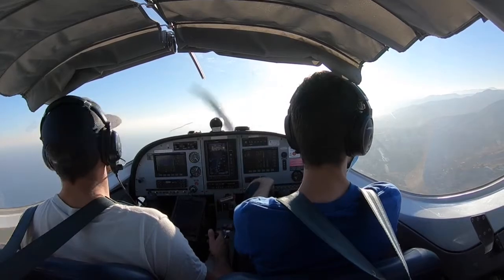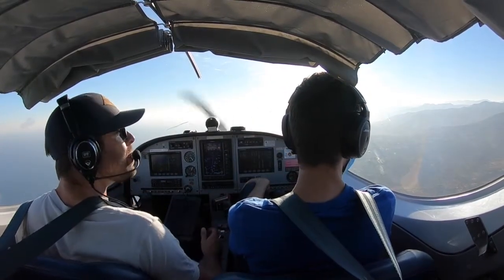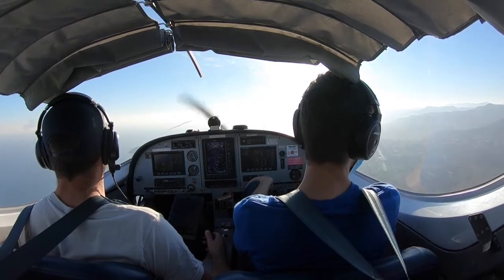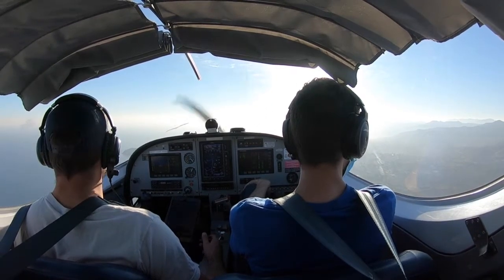Wow, some of these houses are insane. Especially the ones up there. Holy Christ. There's one house back there that looked like the Getty. Wow.